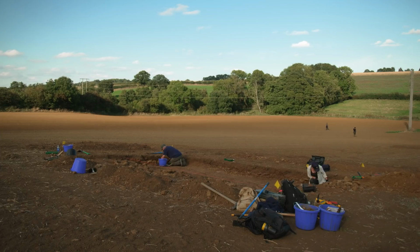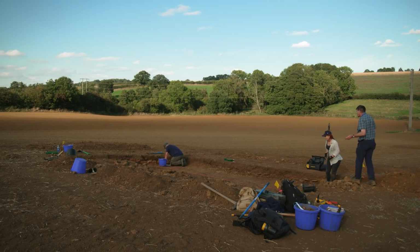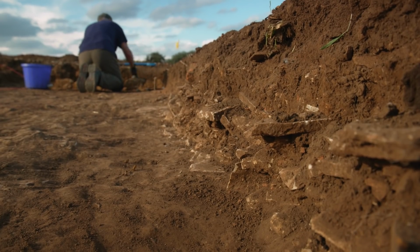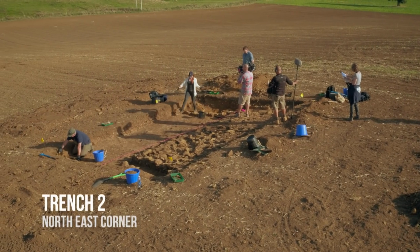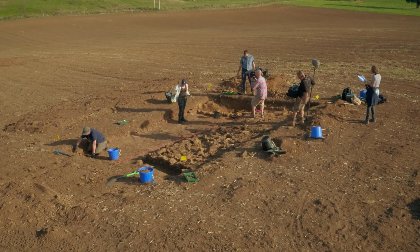By lunchtime on day 3, Hilda's beginning to get to grips with the complicated archaeology in Trench 2 in the northeast corner of the villa. But I am here, standing in a room. Right. And what kind of finds? Anything that talks about high status? We've got any sort of status finds?